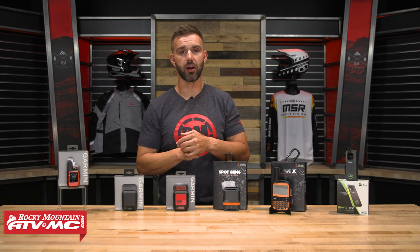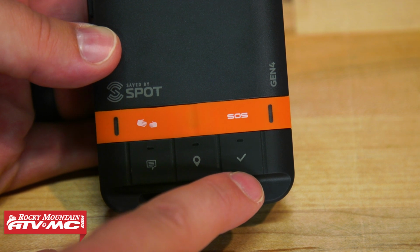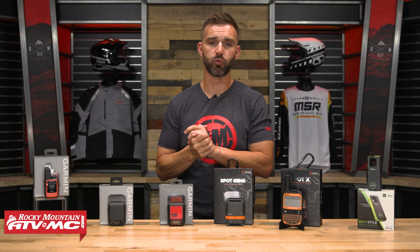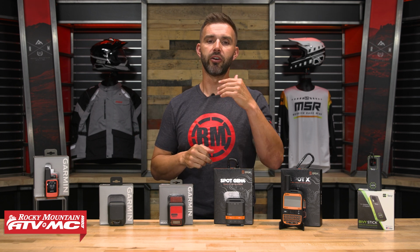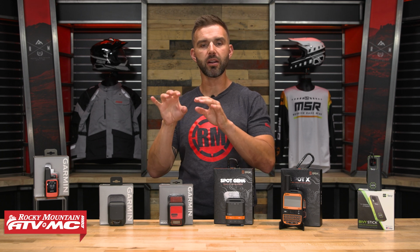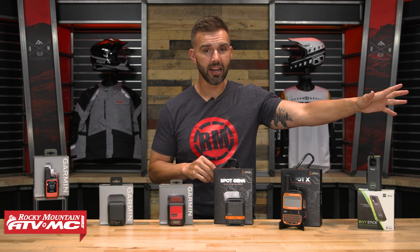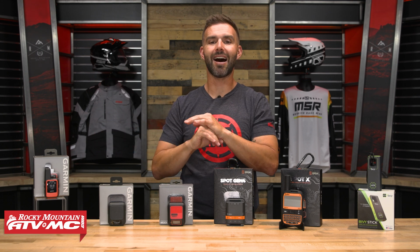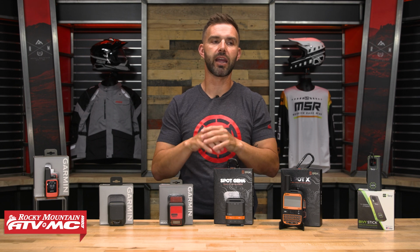You've got 3 buttons on the front. You've got your check-in button, which is just a preset message that goes to people that you pre-select. So again, going back to when you create your account, you're going to create your contacts in there as well. The preset message, you just press it. It's going to go to the people that you want it to go to. There's one custom message. You can type out one custom message. Again, you're going to do all this before you go out on your trip when you've activated it. And when you hit the custom message button, that will be to just the specific people that you want that message to go to. You cannot change that custom message unless you have cell service, and you have to log into your account and do it there.